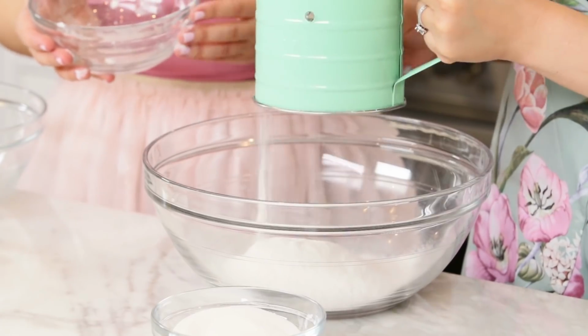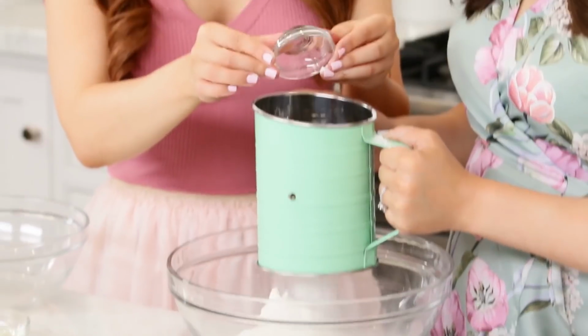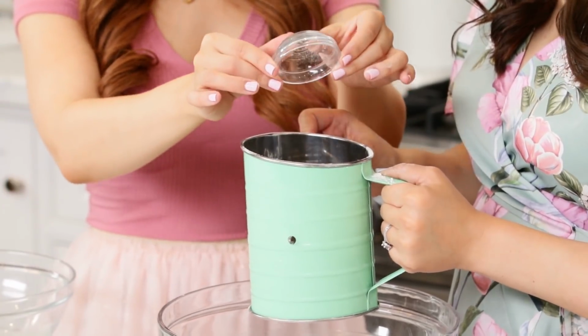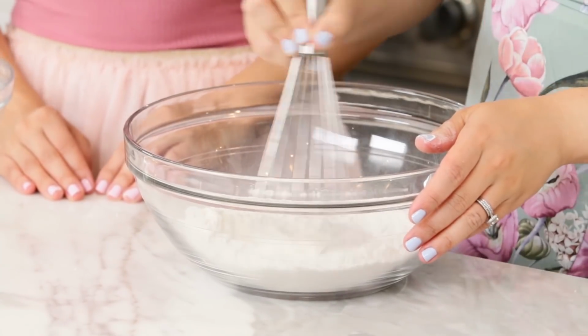We'll start by sifting the cake flour first. Sift, sift, sift. Nice and smooth. Sugar, baking powder, and salt. Now we're gonna whisk together our dry sifted ingredients and then we're gonna make a well in the middle.